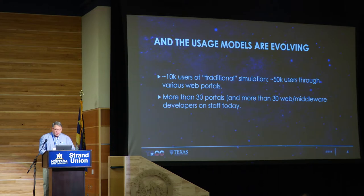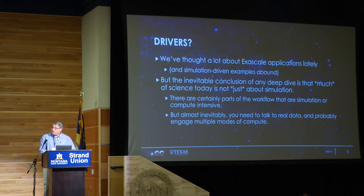So when I think about drivers, obviously with the leadership class system that Manish mentioned, we've been thinking a lot about exascale level applications lately. And examples abound of those. I could go through 40 slides of simulation driven, very large scale examples. But as you go through community by community, and we just saw this with multi-messenger astronomy, as my colleague described, and we've seen it throughout the keynotes this morning, much of science today is not just about simulation.